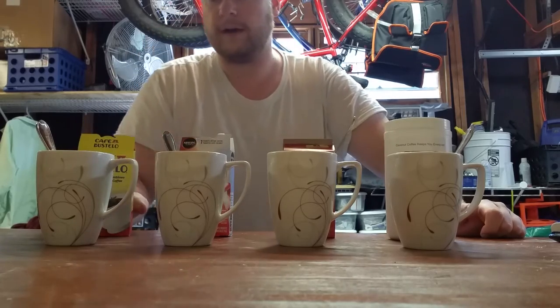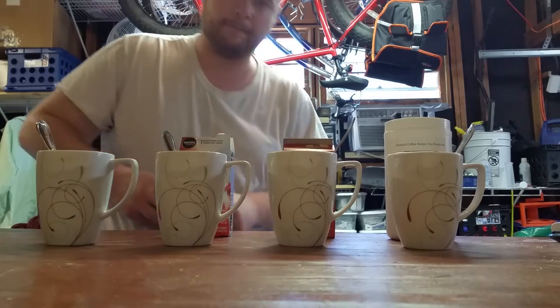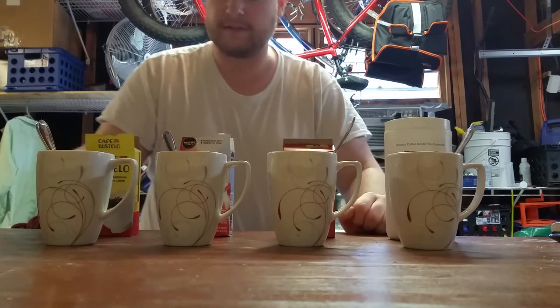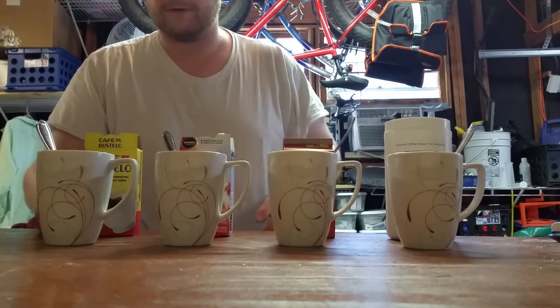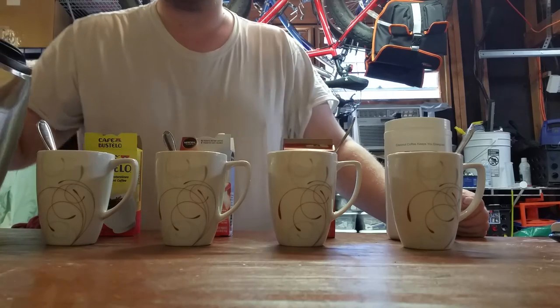All right. So I put 2 to each of these. The great thing about these is they come in these little satchels like this. I put 2 satchels in each cup, and this one I put a few spoonfuls. So I got a pot of hot water. Let's see how we do here.